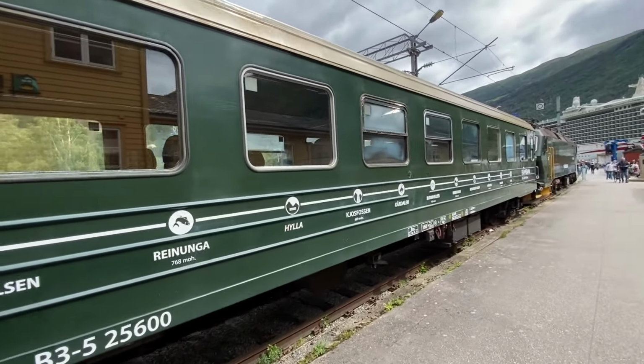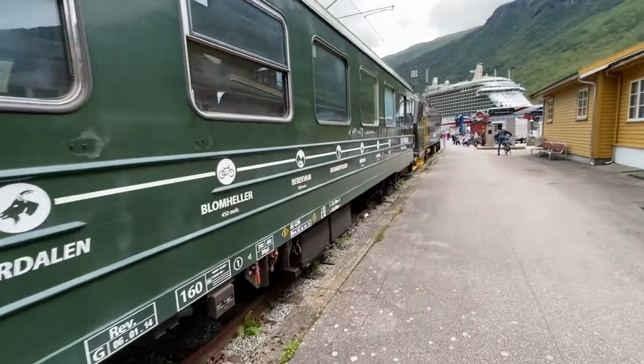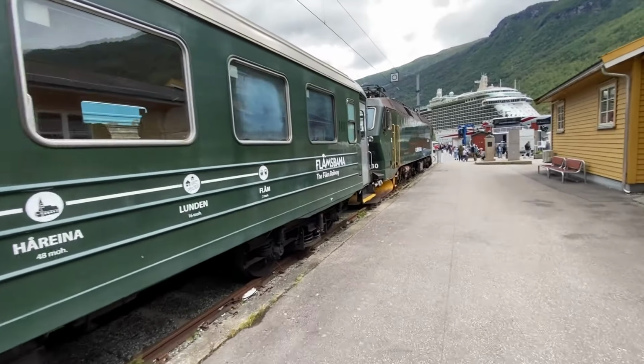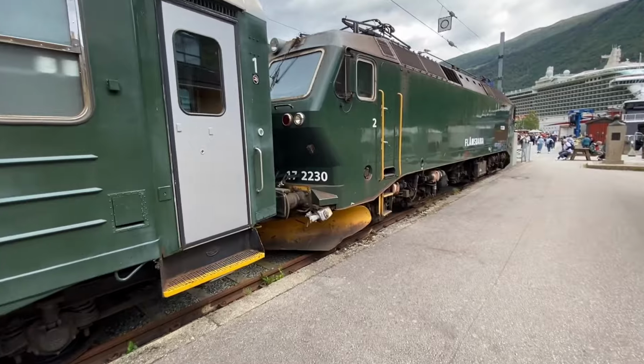This is one of the old coaches, the old seating. As you can see, many people have filmed this on YouTube. I'm just showing as a reference. I've been here, done that.